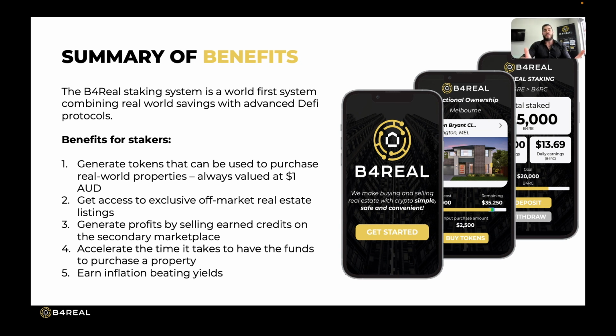Now, we've also got an advanced DeFi layer, which is a separate video on this page. Make sure you scroll down if you want to check out how that works, but that is very, very exciting.